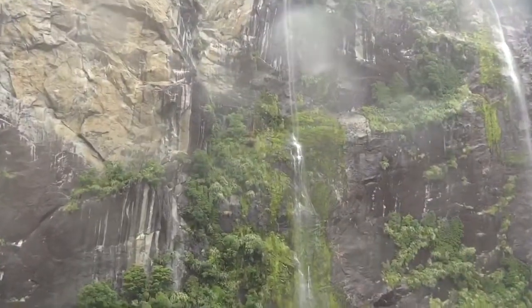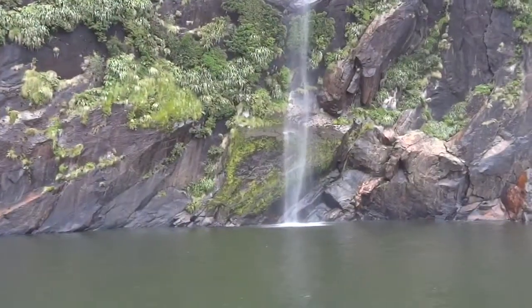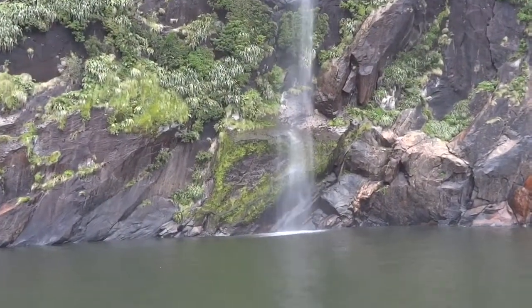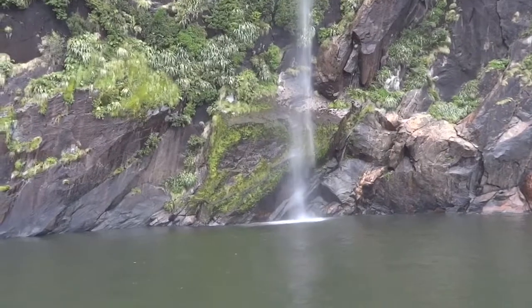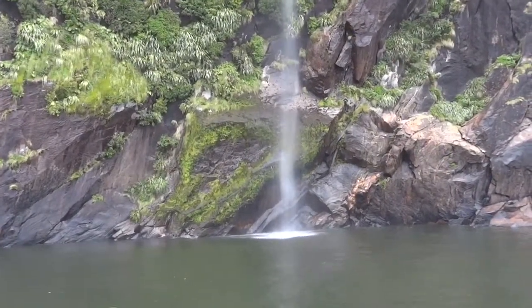Well, anyway, can't wait for Stirling Falls. I think our skipper's got another waterfall. There's no illusion. You're under a waterfall. Not going to say it's dry, but they're a lot of fun.